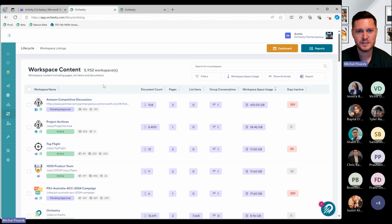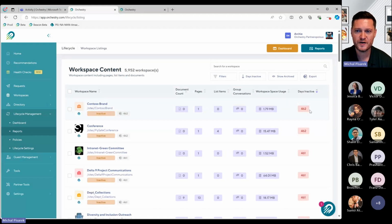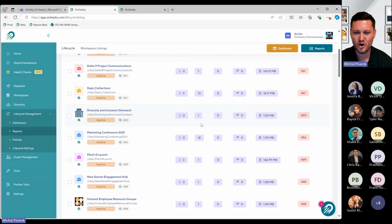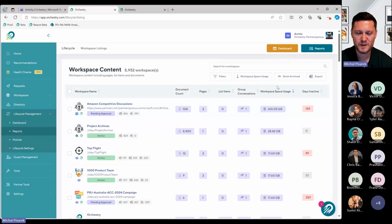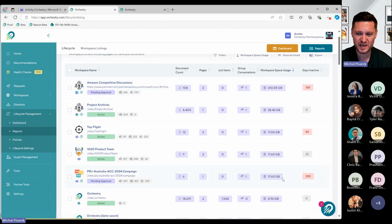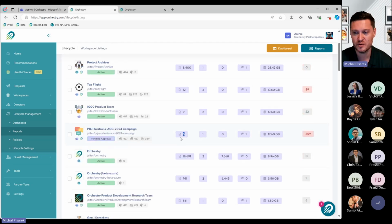So one of the ways that you probably want to save on storage is you want to archive a whole bunch of the stuff where it just hasn't been used, right? For months, weeks, or potentially years. So if I do a sort on days inactive, I can see I have a whole bunch of content here. If I do a sort on workspace space usage, I also see I have a whole bunch of content here that hasn't been used. This Project Australian campaign, 17 gigs, hasn't been used in over a year. Probably a really good one to go and archive. It also only has 6 documents within here. That's really interesting. 17 gigs, 6 docs. Someone's probably jamming in a whole bunch of video files here as well.